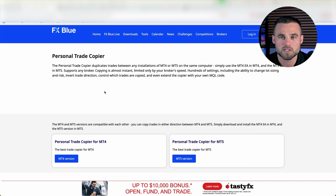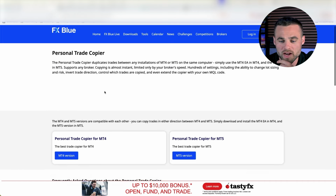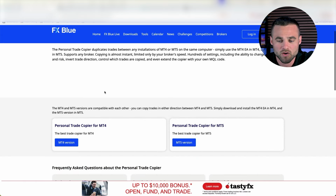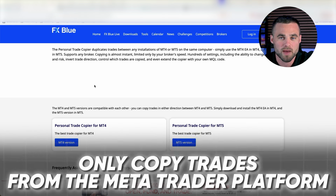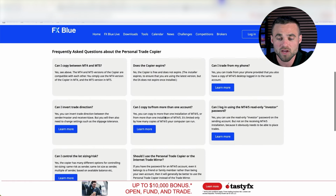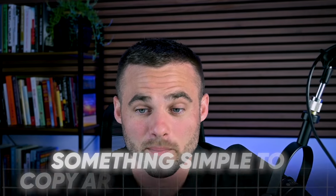FX Blue is a company that's been building trading apps and different tools for a long time. They have a trade copier that is free, and that's the reason that it made this list, it's free, but it is limited. Now, you can only copy trades from the Metatrader platform. So from like Metatrader 4 to Metatrader 5, and you can copy between them. So from Metatrader 4 to 5 or 5 to 4 or 4 to 4. And FX Blue is a reputable company. Again, it's been around for a long time. So if you're just needing something simple to copy around Metatrader, then this is really a great option, but not a great option if you're needing to copy across different platforms outside of MetaQuotes.